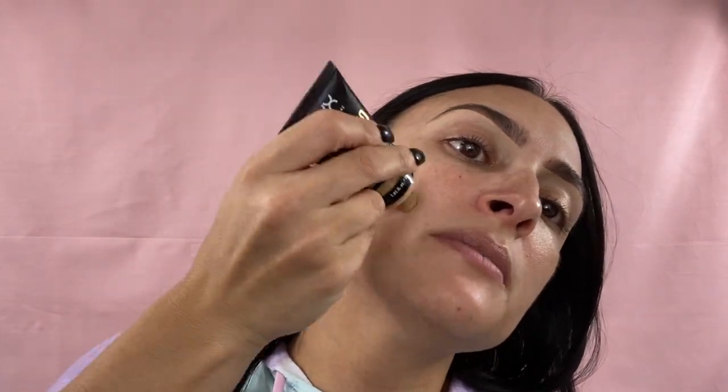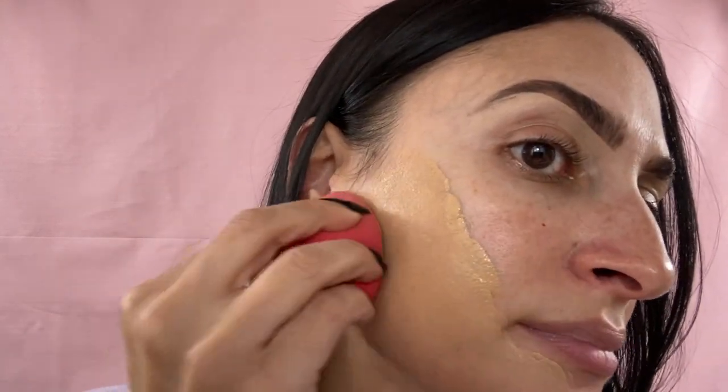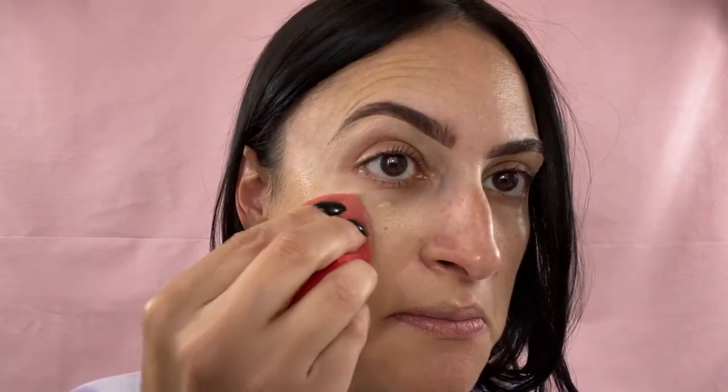All right, so let's go ahead and check this out. Let me peel this off. I just like to drop it on my face. Do you see? The consistency is watery. That's the same consistency as the Maybelline Glow, which I love. So let me just try to work this in. Can you guys see? I think the color is decent. The coverage looks like it's doing its job.